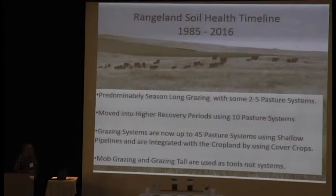On rangeland, we started out primarily with season-long grazing. If you had 5 pastures, you had 5 herds, right? You had 3 pastures, you had 3 herds. Okay, so we kind of started there, and then we started with some simple pasture locations. And so 2 to 5 pasture systems, but those really don't work, the exposure periods are still too long, the recovery periods are too short in that scenario.